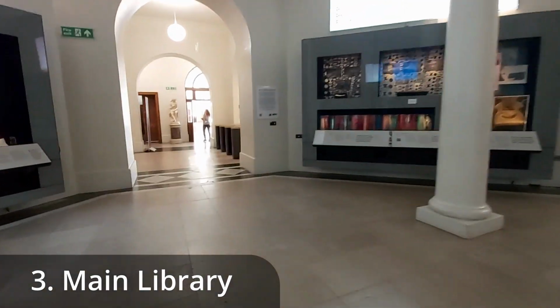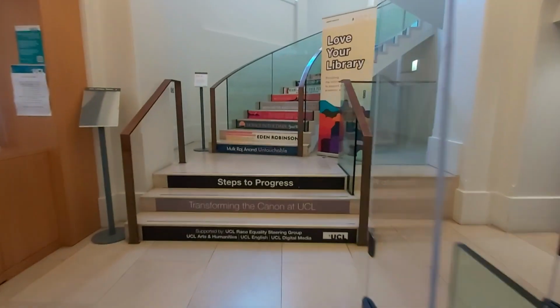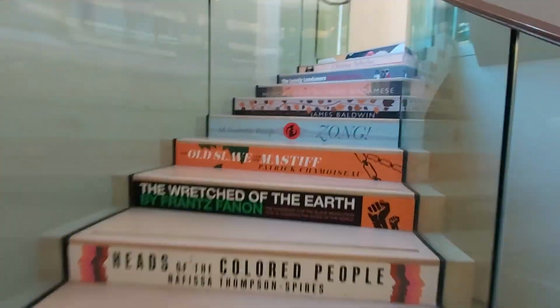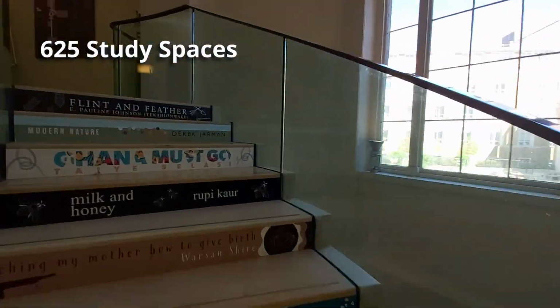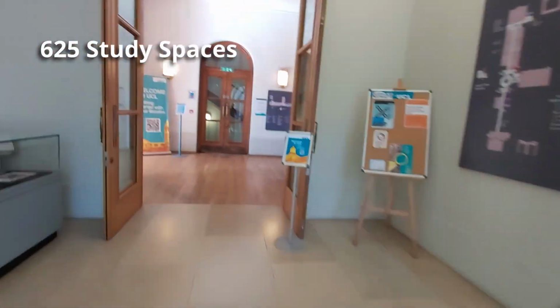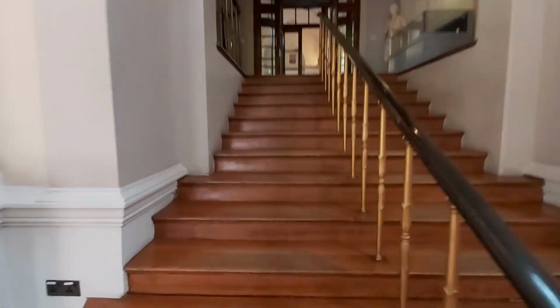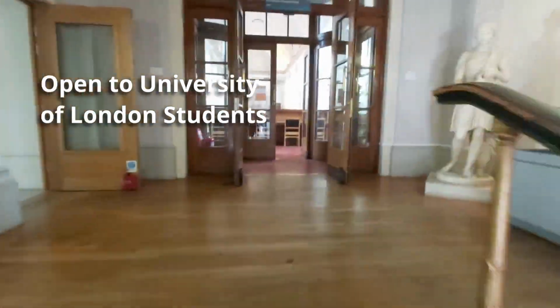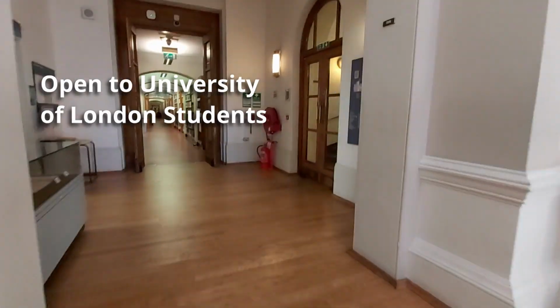We come on next to the main library of UCL, located in the centre of UCL's campus, which is one of the largest not only in terms of the number of study spaces, boasting a total of 625 spaces across 2 floors, but also in terms of book collections, as well as a nice grand spiral staircase to welcome you at the entrance. What's more, this magnificent location can be accessed through a University of London visitor card and is actually the place you go to collect your card once your application has been approved.